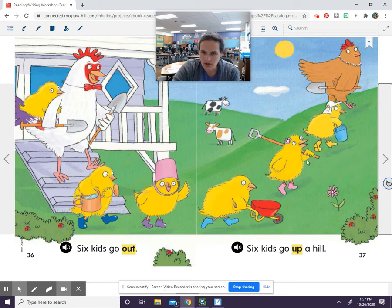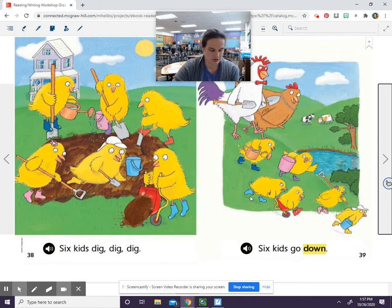I notice that all of the chicks are wearing boots. Chicks don't wear boots in real life. That helps me know that the characters are made up. This is a fantasy story. Now let's take a look at the middle of the story.